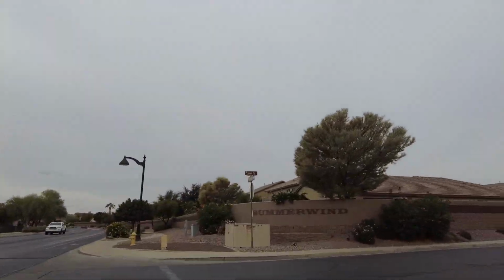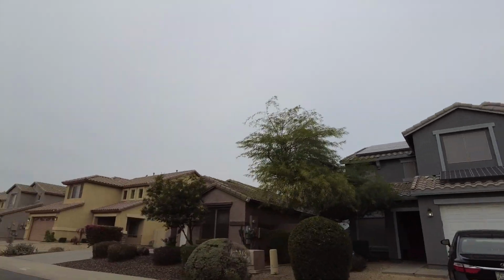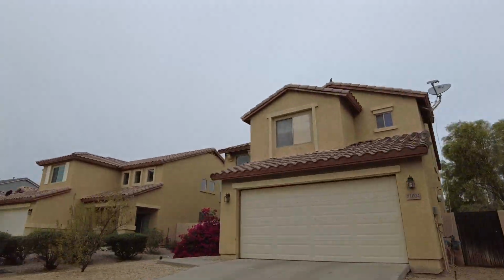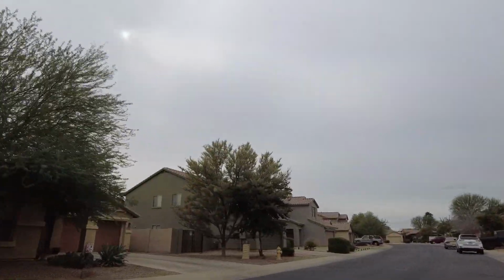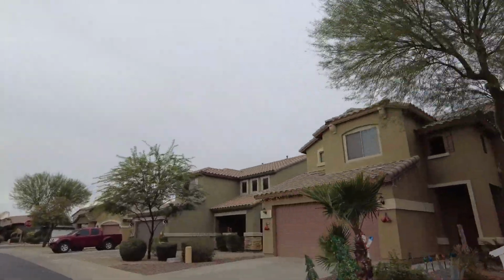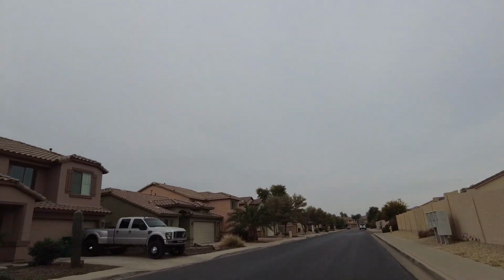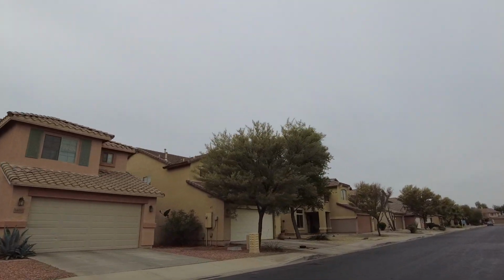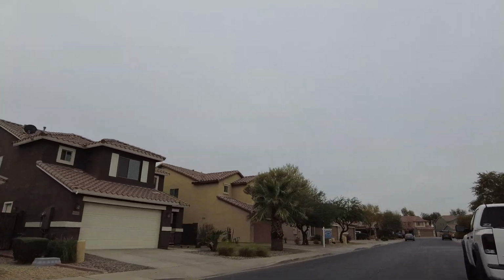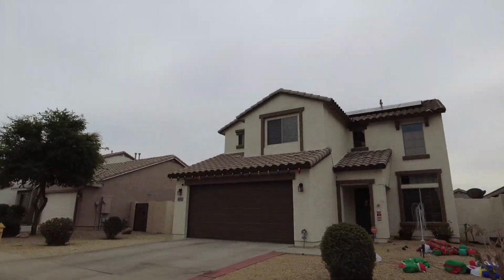Each neighborhood has a slightly different feel. So I figured we'd start with the ones that are near the clubhouse, work our way around, then go see the clubhouse, and check out three different neighborhoods. You can see that these homes are not brand new, and you can tell by the finishes and the colors. These are about circa 2005, 2006, ranging from about 1,500 square feet up to about 3,500. I think there's a few 4,000 square foot homes in this larger community. I didn't see any in this neighborhood, but they're there.